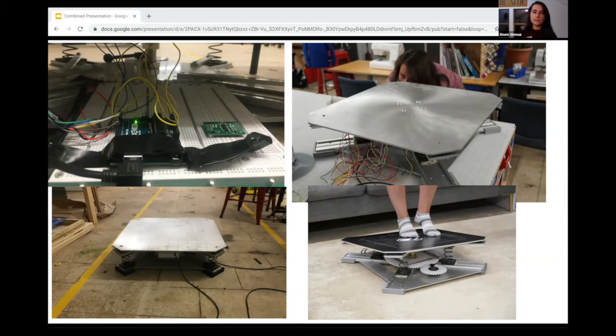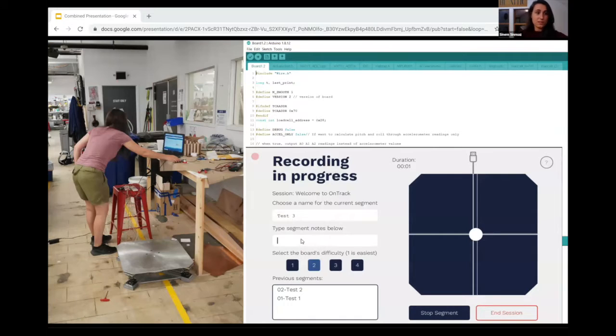These are a couple mechanical iterations that you can see. So I also work with the mechanical parts of it. I design our enclosures. I design what the board is going to look like, where all the subsystems are going to go, how it's all going to play out. That's kind of what I've been working on. And I write a little bit of code as well.